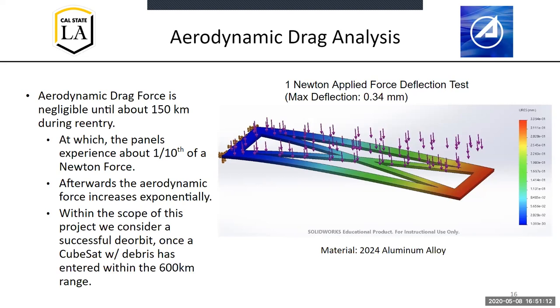It is important to note that within the scope of this project, we consider a successful deorbit once a CubeSat with debris has entered within the 600 kilometer range.